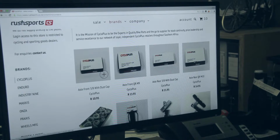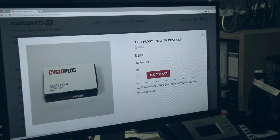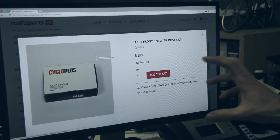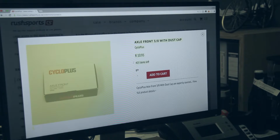Looking at the items themselves, there's a couple of ways that you can add them to the basket. If you hover your mouse cursor over the item, you'll see a plus sign pops up next to it. If you click the plus sign, this is basically a quick order feature. So it doesn't take you away from the page, you stay on the static page, you see the item, all of the information that you need, the price, you see how many are left in stock, you can add whatever quantity you like, and simply click add to cart.